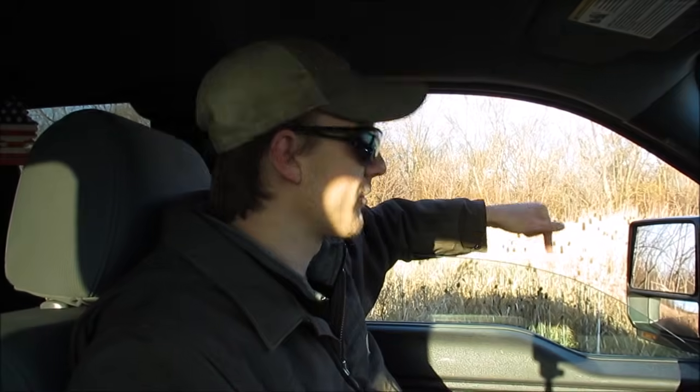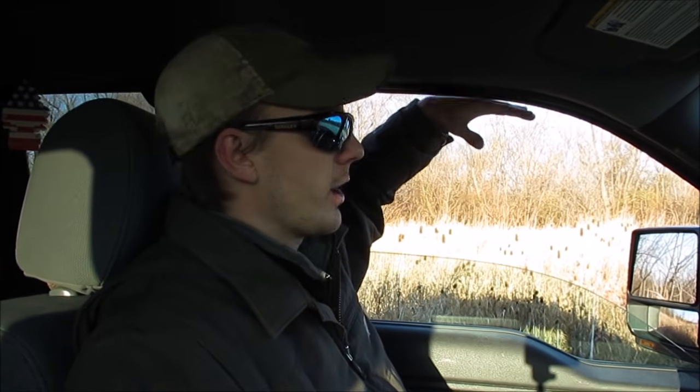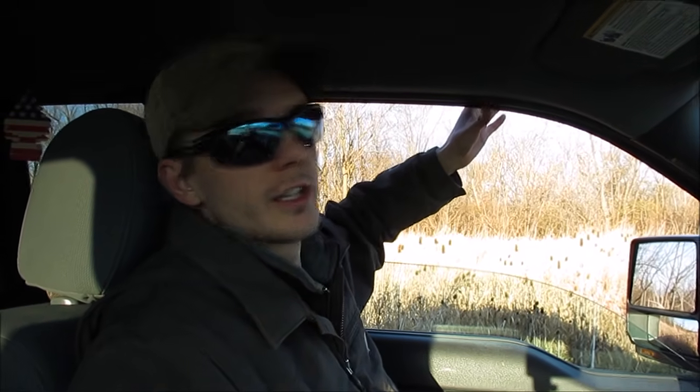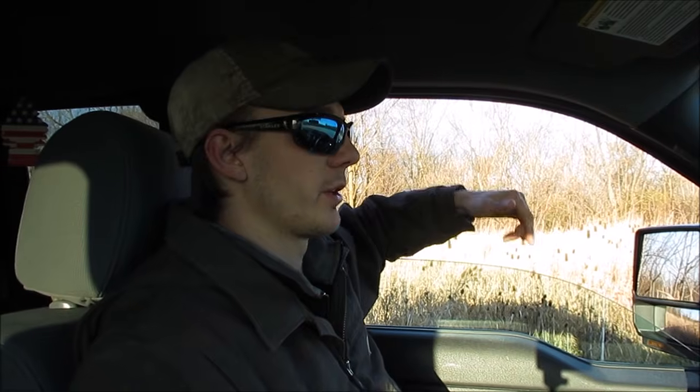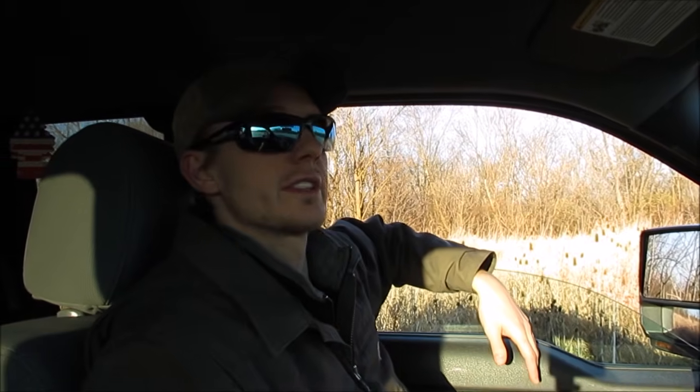Now, normally you shouldn't do that with the power window, but it has a feature that if it feels enough pressure, and it's not a lot of pressure, like when it hits my arm, it's barely just starting to push on my arm or anything like that when it goes back down. It's maybe a couple pounds of pressure that it needs to realize I should not close on this.